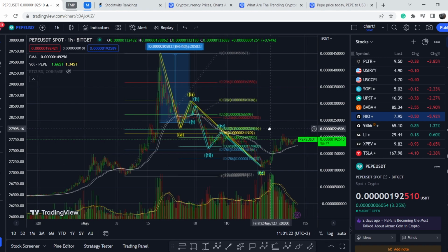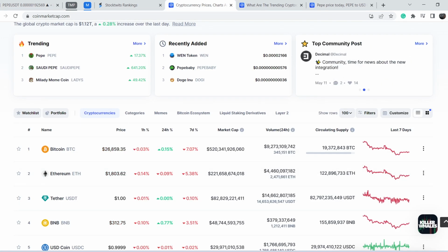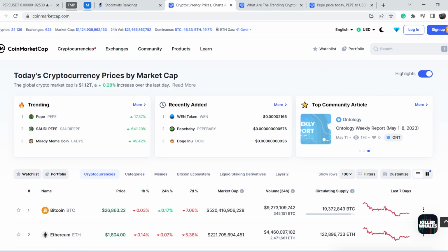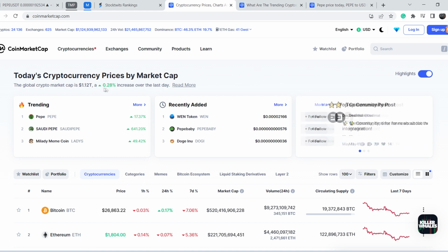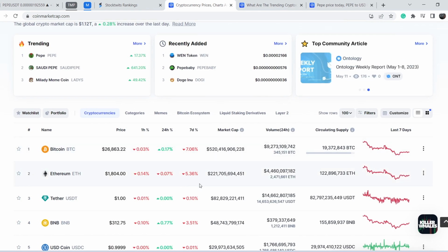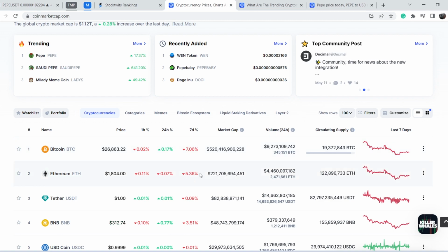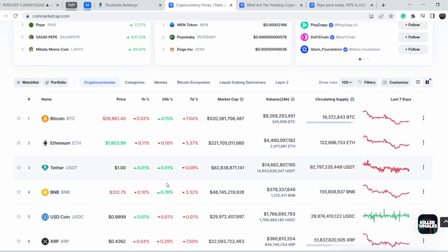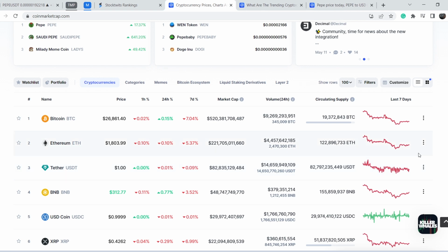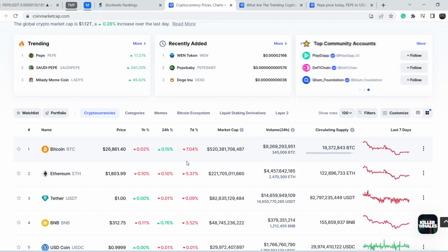What to expect next I will show you in just several minutes, and for now let's continue with some news. First of all, let's take a look on a bigger scale at the entire crypto market. For now, the global crypto market cap is $1.12 trillion. It is just a small increase of 0.28% over the last day, but all major cryptocurrencies are in red on a 7-day period. They lost about 7% for Bitcoin, 5.3% for Ethereum, and 3.51% for BNB. But on the 24-hour period, as you can see, we have pretty much flat, sideways movement, and that is why from this point the market can go either way.